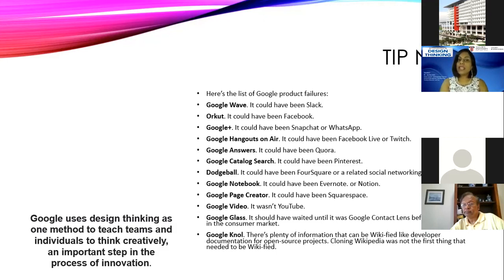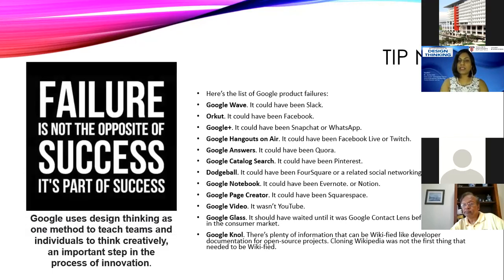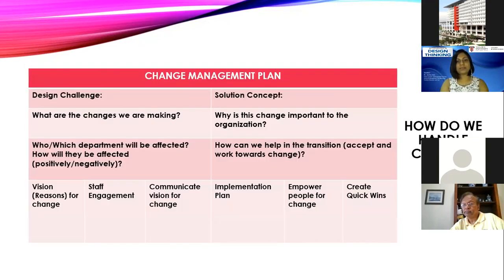Perhaps not, because these are their failed products. But as we know, Google also has many, many successful products. So my tip number 4 is that failure in testing is not the opposite of success. It is part of success, as we can see from Google.